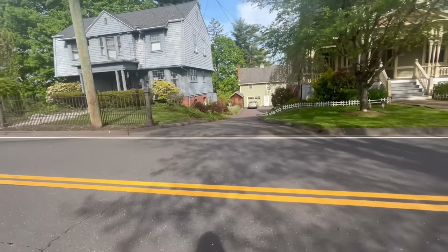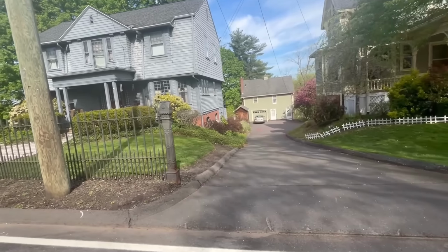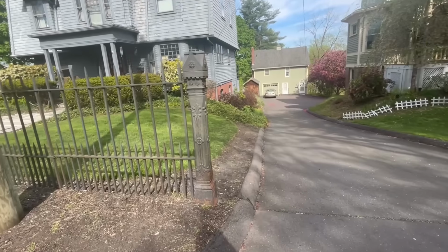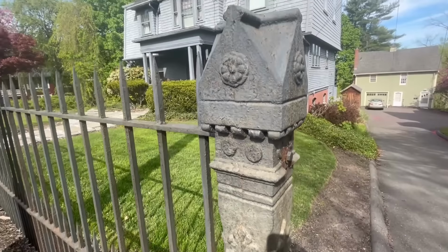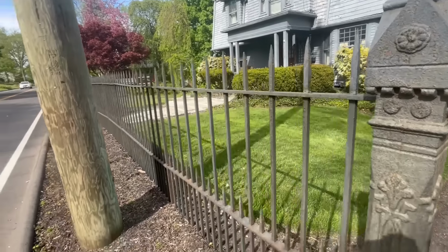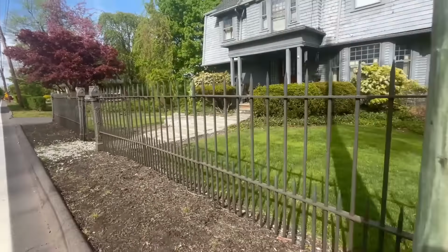I'm going to cross the street here again so I can show you some of these other houses in more detail. Check out this fence. Isn't this fabulous? I love the details in this fence. It's really good, but there isn't much sidewalk here. Actually, there's no sidewalk here, so I have to be careful.